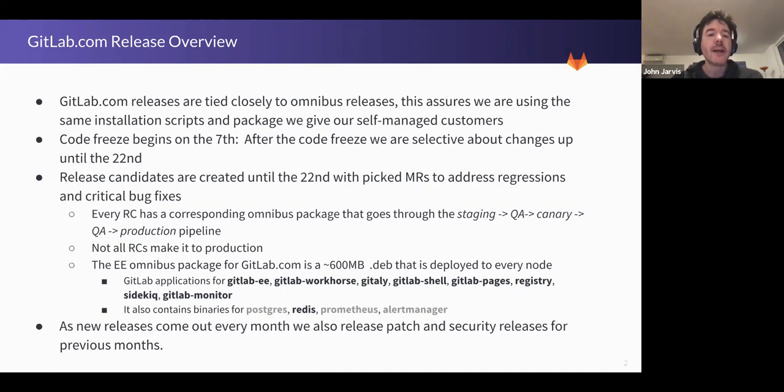In addition to these monthly releases, we also have security releases that happen, and those have to be backported for the last three releases, so that's something that happens every month.